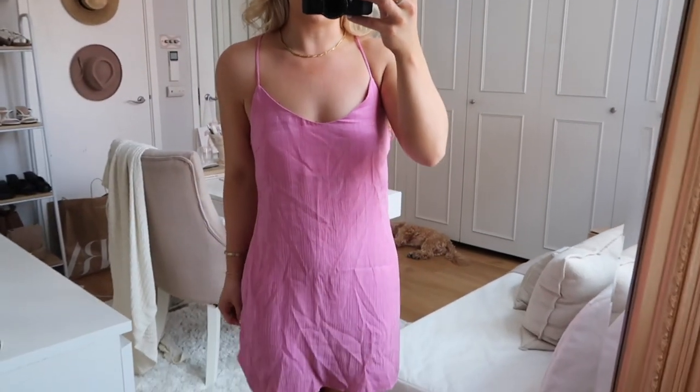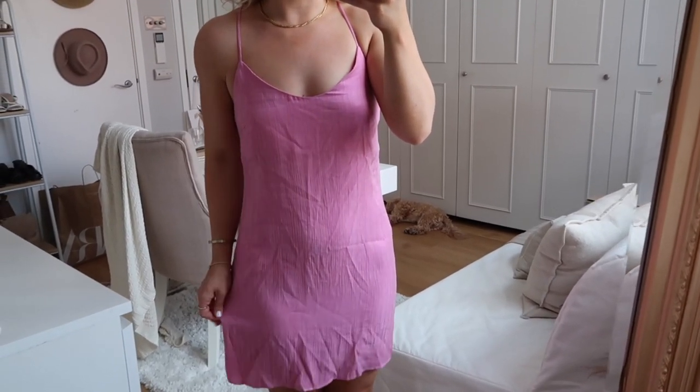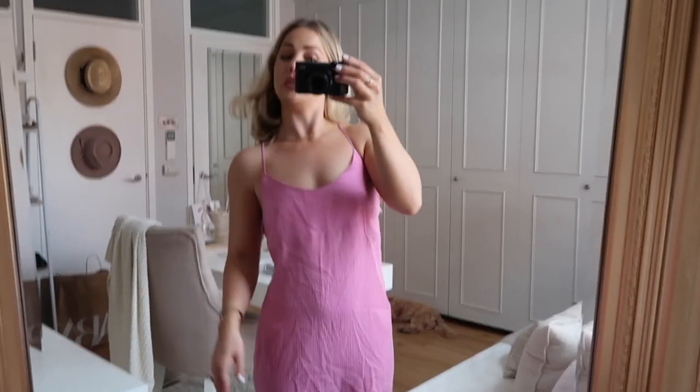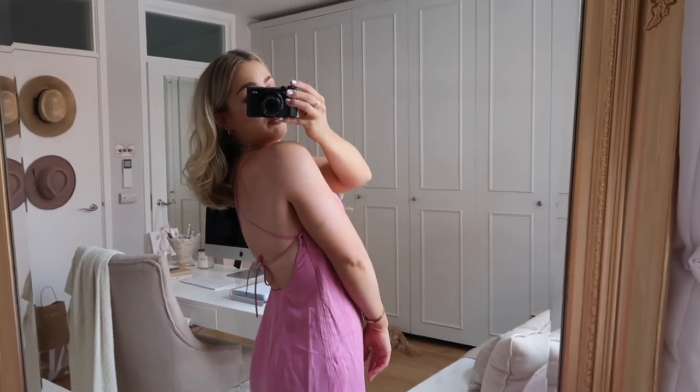But I just think this bubblegum pink is so pretty. Obviously it's been in the bag, so it needs a little bit of a steam, but I just love this dress. I think it's really cute. It's an easy throw on. I feel like I'm going to wear this this weekend for a little boozy brunch.